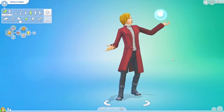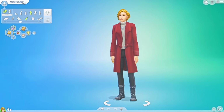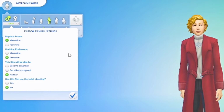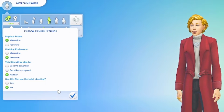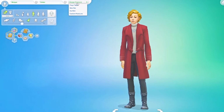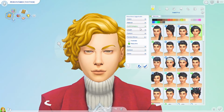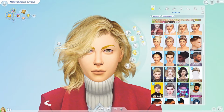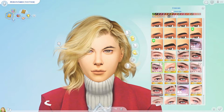Our first sim is Morgyn Embers, who, personally, they're in my top 5 for the most attractive sims that EA has come out with. Morgyn is really unique. They're one of the only sims that has a customized gender. They have a masculine physical frame, a feminine clothing preference, they can neither get others nor become pregnant themselves, and they cannot use the toilet standing up. This has led a lot of people to believe that Morgyn is either non-binary, intersex, or trans, which I think is really cool, and I hope we continue to get more characters like this.